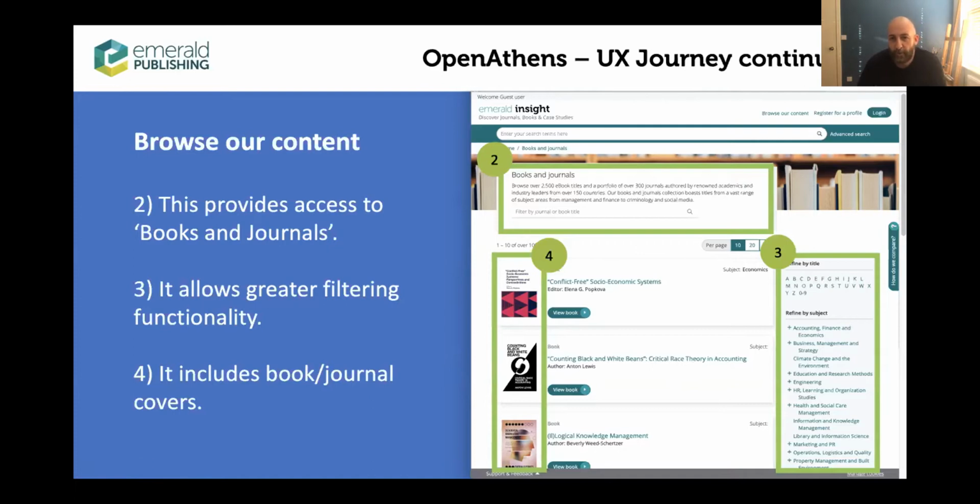And also, we were quite keen to bring the books and the journals forward a little bit. So we've introduced the book and journal covers into the design of the page, which we feel gives a much stronger visual representation. This has all been validated by end users. We've done quite a lot of testing on this section and we've been getting very positive feedback.